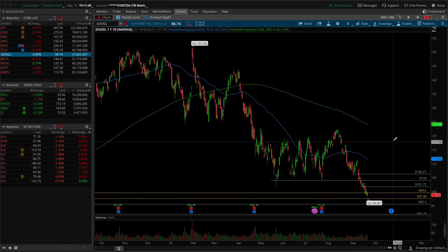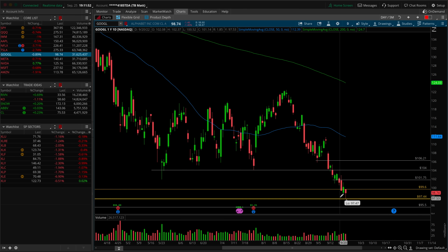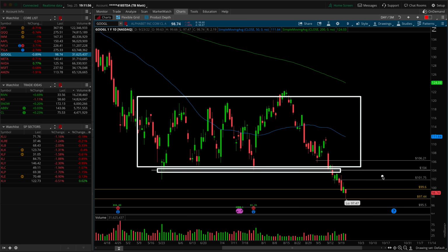Next up is Google. What's going on in Google? Fill in that downside gap perfectly, giving us a hammer candle on Friday. If it bounces, any rejections off of 101.75 are attractive for downside. The reason we're so aggressive with that first level and not being patient for the 104 is because this big range has broken down.